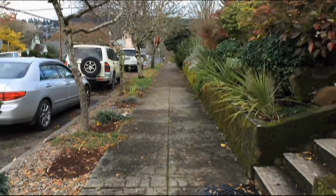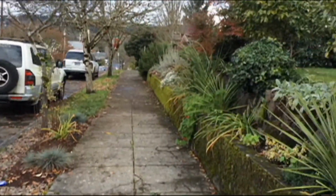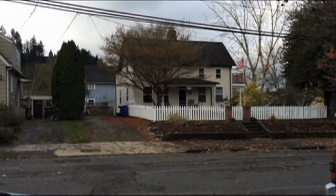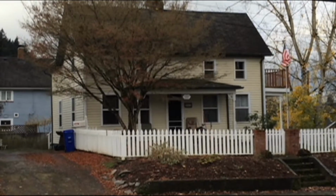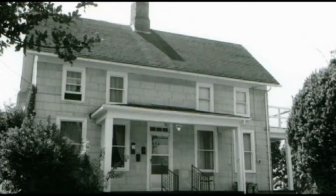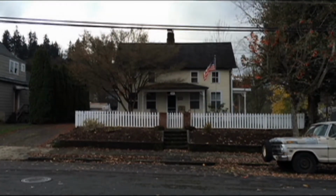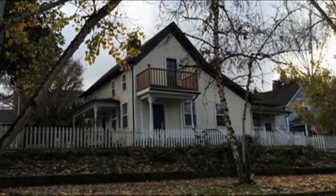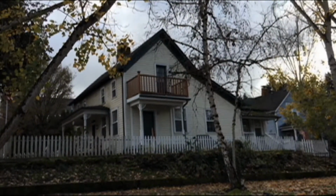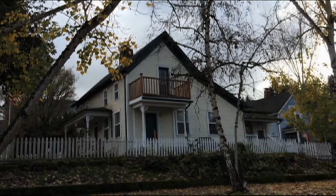So as we proceed down, we come to Madison and 6th, and it looks like it says the J.M. Bacon House. Yeah, you can tell that one's old just by the general structure. So kind of similar to that one other house we saw, they have the really deep swooping downward rooftop on the back side. Seems to have just been the style of the time.